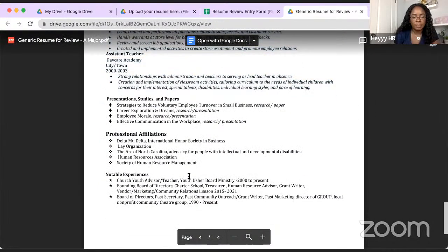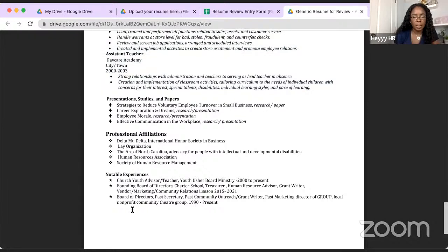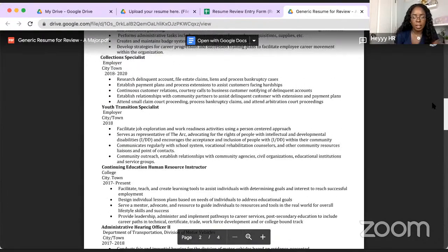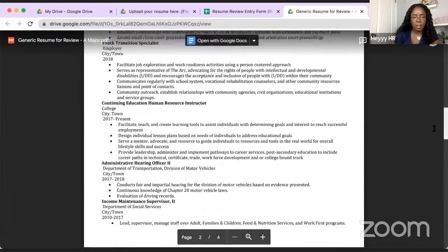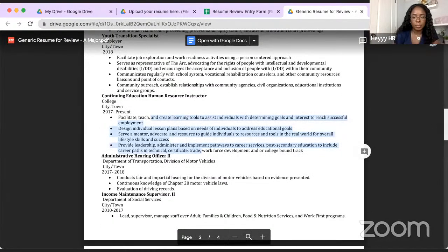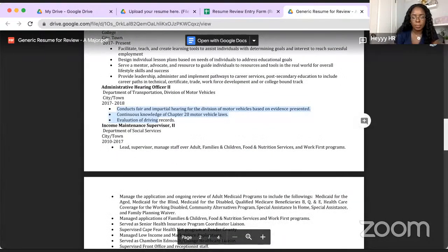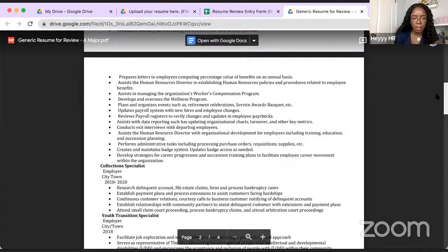I would link these. I would only leave the ones that related to HR. I personally would take all of that out because what I want folks to focus on is my HR generalist experience and your teaching here, right? So yeah, you got that as 3 bullet points, good. I will move the city and town here, your date here, and make that one line going straight across. Just make it smaller so that it doesn't take up all that space. Same thing for these. You're wasting space with all of that.